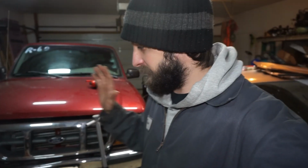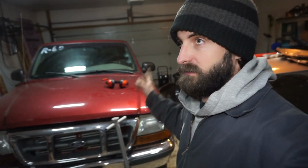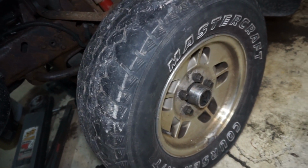So we got some stuff going on today. We had a snowstorm over the last day, so we did a lot of snow removal today. What I want to do with this truck is get the new wheels on it, which I'm going to take off the Explorer, which I talked about before. I ended up buying these wheels, which is a total flop. These are the 14-inch rims, and they do not fit on this truck.